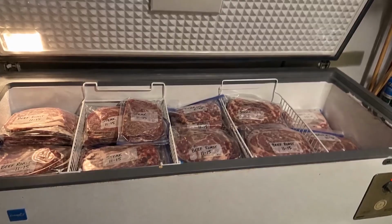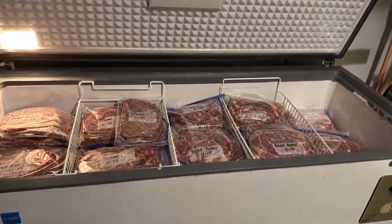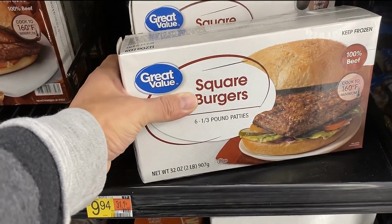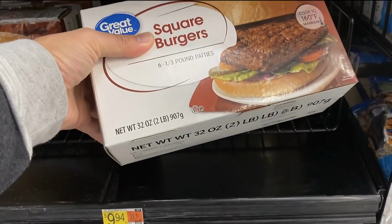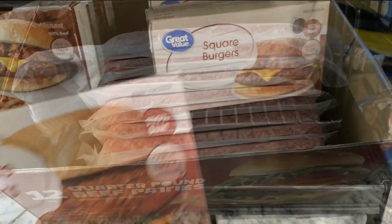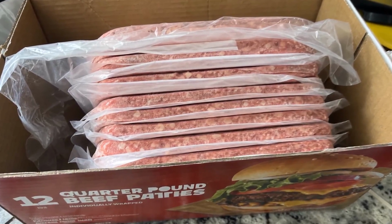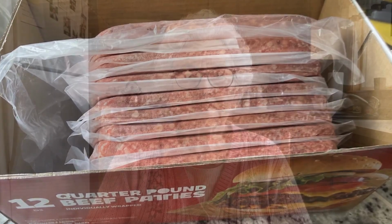Deal number 4, the square burgers at $4.79 a pound. Since it's grilling season, this one earns its place. Great Value 100% beef square burgers, 12 quarter-pound patties, working out to about $4.79 a pound.